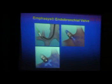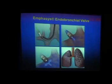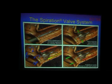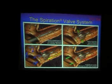Now we have the endobronchial valve. You insert a foreign body, which is a stent. Either you have the Emphasys or we have the Spiration. And the technique is very easy. It's very easy to apply this stent into the peripheral airways. And you stent it this way, and it doesn't allow the air to go in, but it allows air to escape, and it allows secretions to go out.